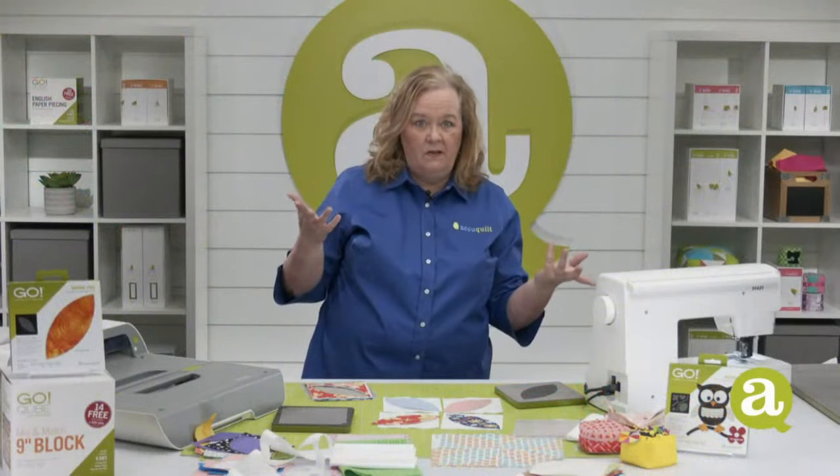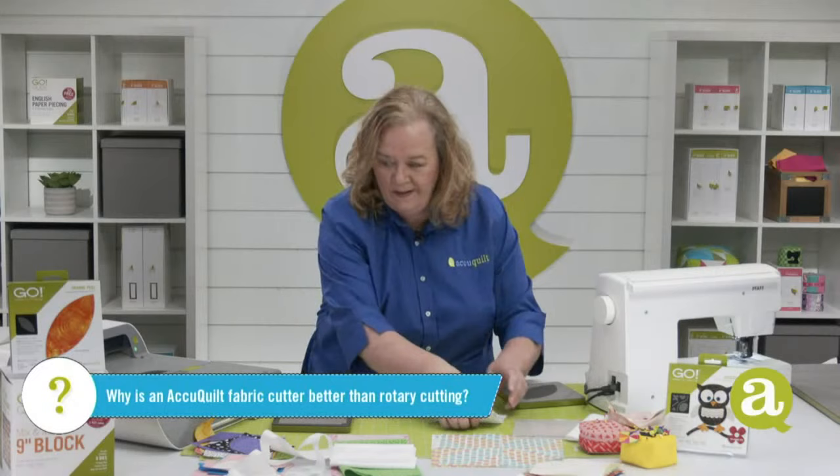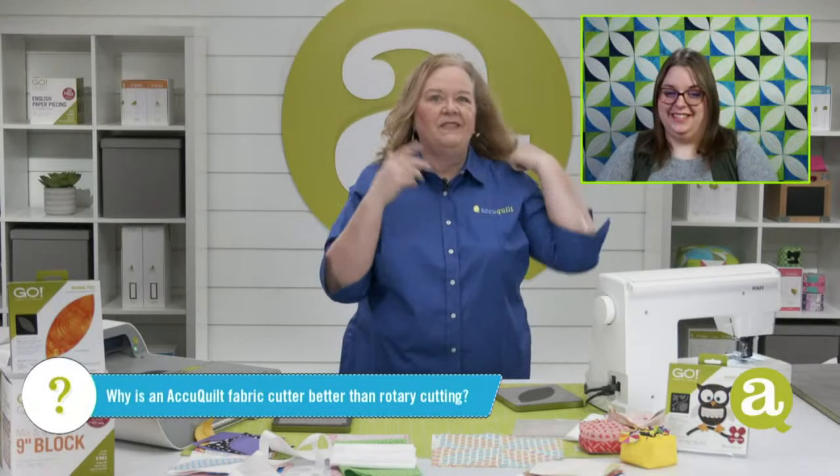Okay, so quilters ask me all the time, why is AccuQuilt better than rotary cutting? Can you imagine, Christina, trying to cut orange peels by hand? No. You would have to have a template. I would never. No, you would not. You have to have a template, and then you would have to trace it, and it would just be a mess.